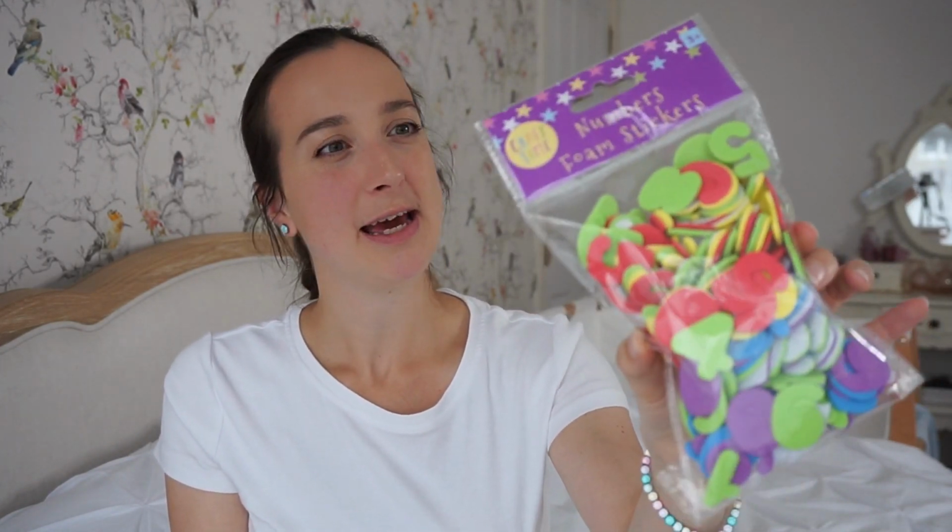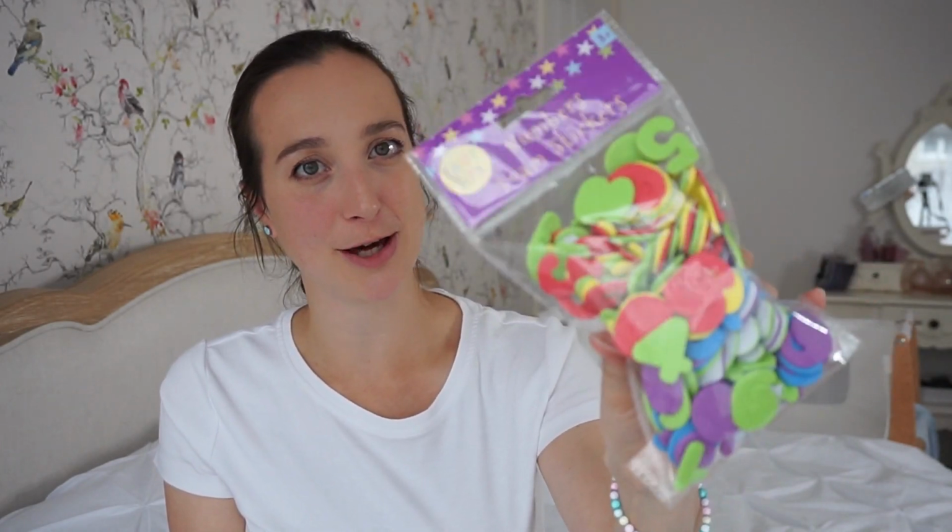For 59p I also got some foam stickers, so these are numbers, and I thought I could stick them down and half peel them off and see if Arthur can peel them off. I'm not sure if he's able to do that yet, but it won't be long hopefully. And again, this says not suitable for 0 to 3, but I'm not recommending that you give these to your baby, obviously, just use your discretion. I'm obviously only going to give this to Arthur when I'm with him, but I thought that was pretty cheap actually, so I got those.